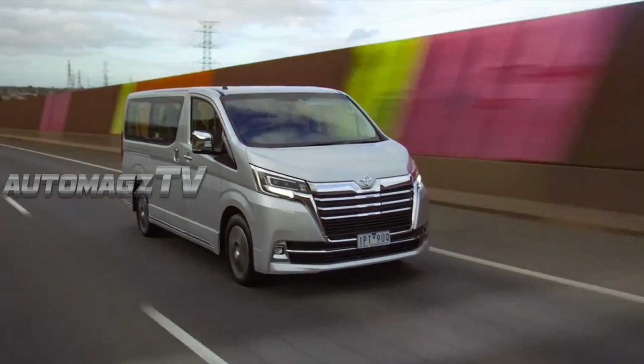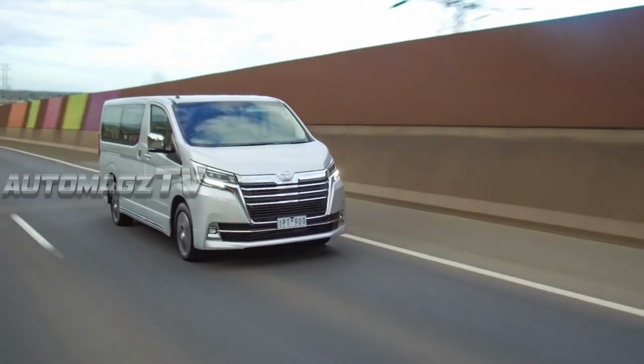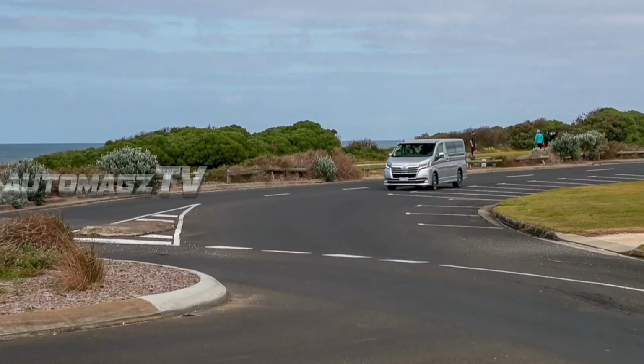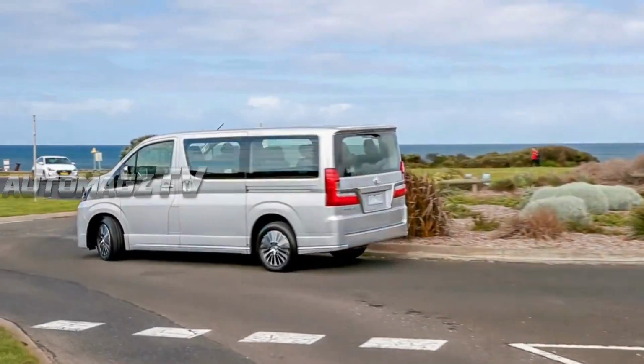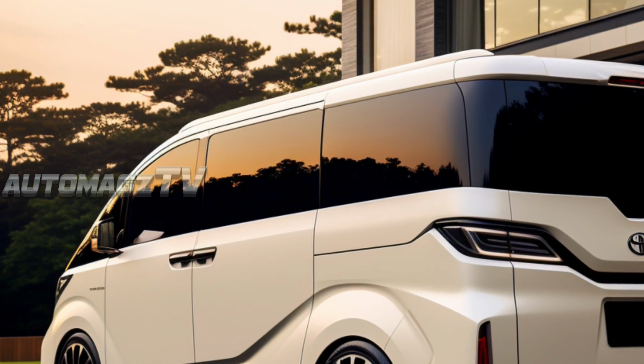For the Australian market, the all-new Granvia will be offered with one turbodiesel powertrain, though Toyota has yet to confirm the exact engine and transmission. 2 variants of the all-new Granvia will be made available, with features such as powered rear sliding doors, second-row captain seats, and leather upholstery separating them.